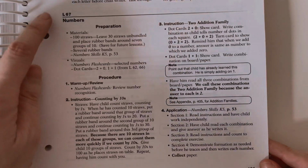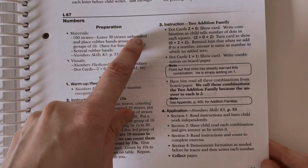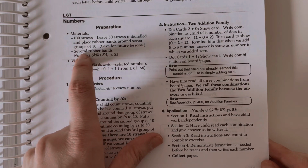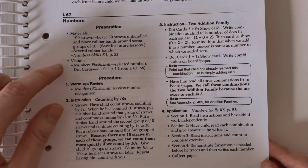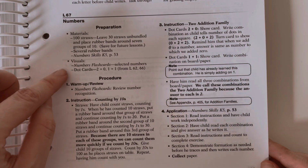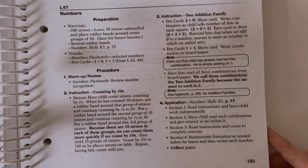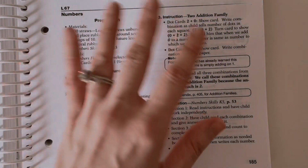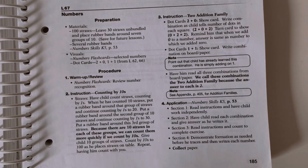So here you go. It gives the lesson number 67. Here is the material that you need: 100 straws. Leave 30 straws unbundled and place rubber bands around 7 groups of 10. Save for future lessons. You need several rubber bands. You need the skills sheet, just what I showed you, that workbook. And then the visuals, you'll need the number flashcards and the dot cards. Now, these are some of those manipulatives that I was just showing you before. Again, there are those charts that you can feel free to get as many or as few as you want. I'm going to let you know, I don't ever use these, so I am not super familiar with these lesson plans and what all these cards are. But I did just want to point out that this is what a lesson looks like.